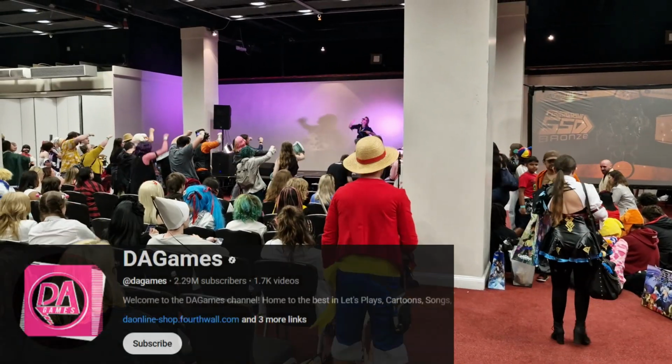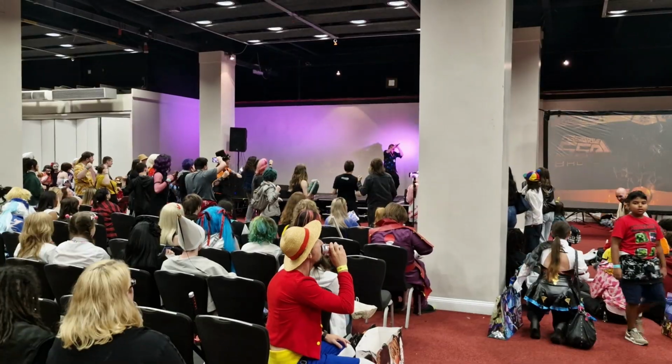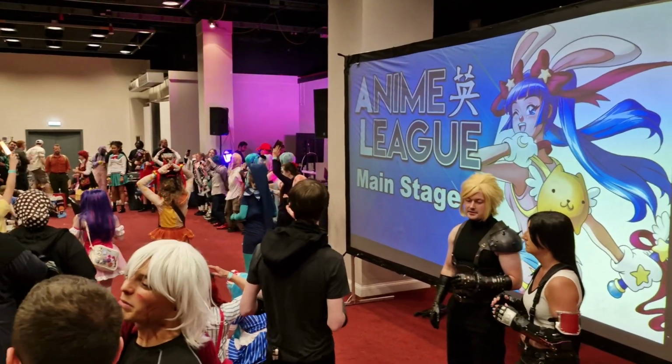Now this is the main stage area. This is DA Games performing there, and there are a lot of other people that perform throughout the weekend. They also do the cosplay masquerade and cosplay catwalk and stuff like that. So that's what all happens here. And that is London Anime Gaming Con.